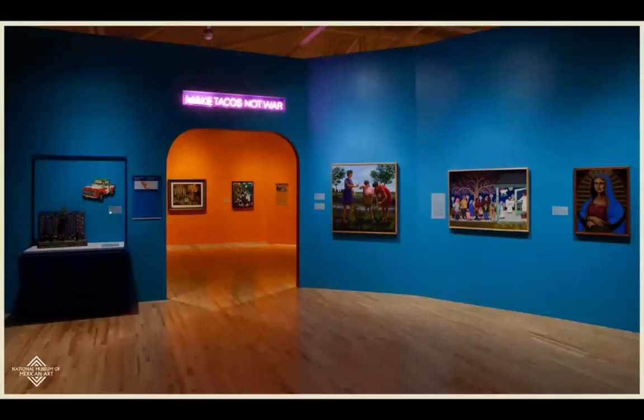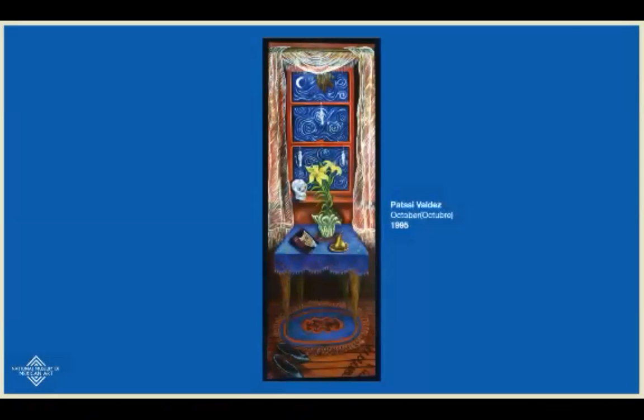Now, the next section of the gallery is the developing identities of Mexicans in the United States. You can see that this is where the Mona Lupe is found, as well as some of the next pieces we are going to see. This is by far the largest section of the gallery, by the way, right?